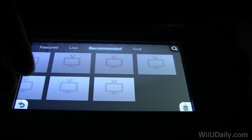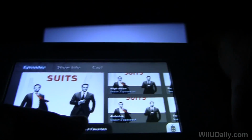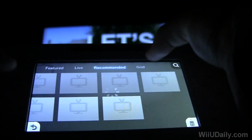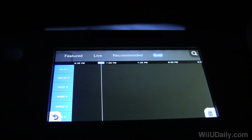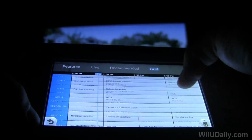Taking a look through the recommended TV shows, I saw one of my favorite shows of all time, Suits. So I wanted to add that to my favorites. Something cool about Nintendo TV is each person in your family can have their own favorites. So when you go into your profile, you see your own favorites, and there's a family setting where you can see what might be favorite for everybody watching at once.